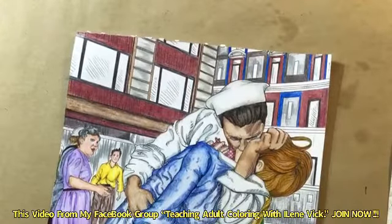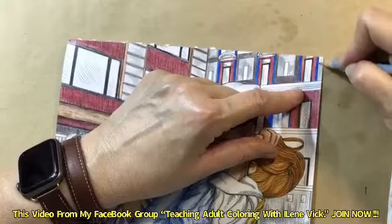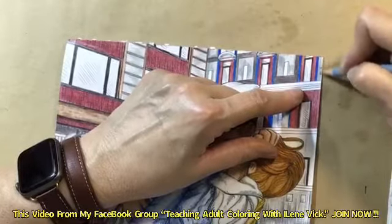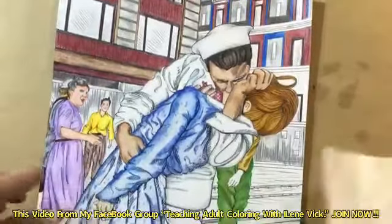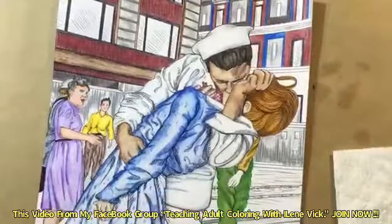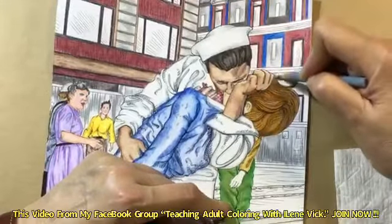I so hate that when a point keeps falling off of a pencil. All right. Actually, we had a lot of fun doing this picture.